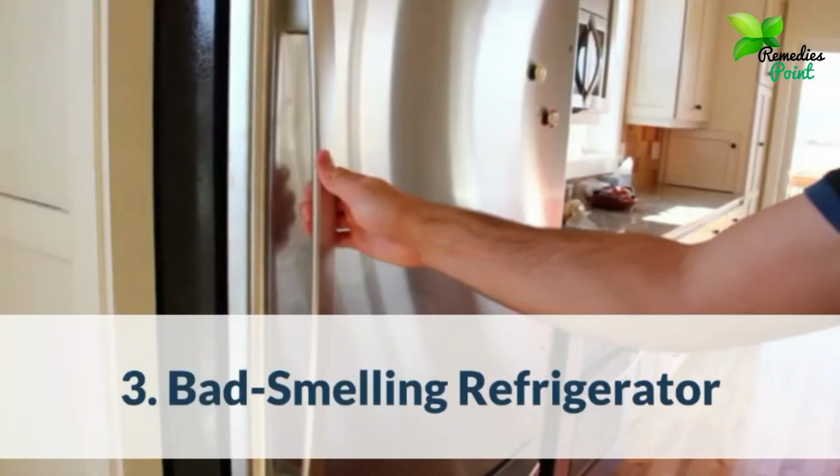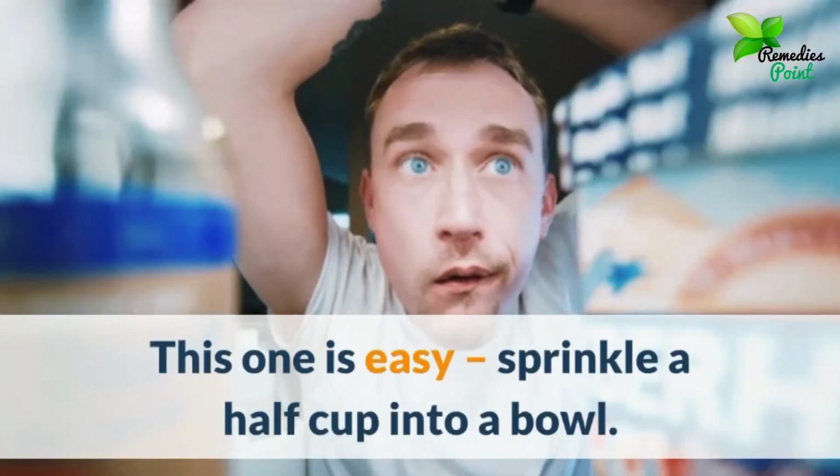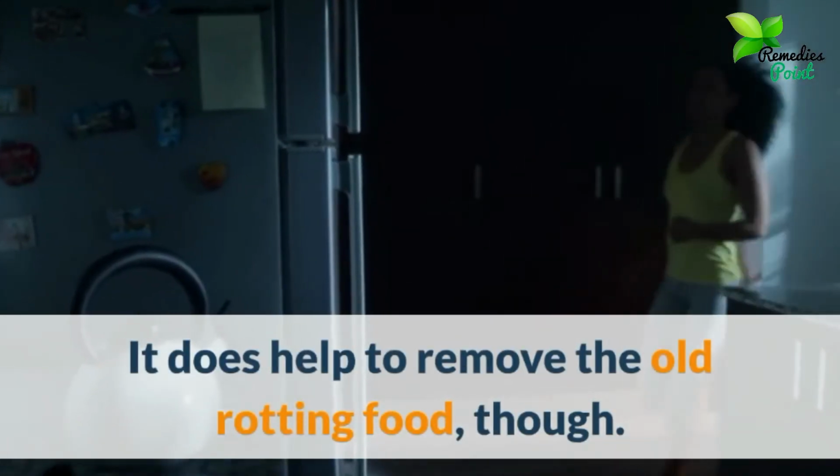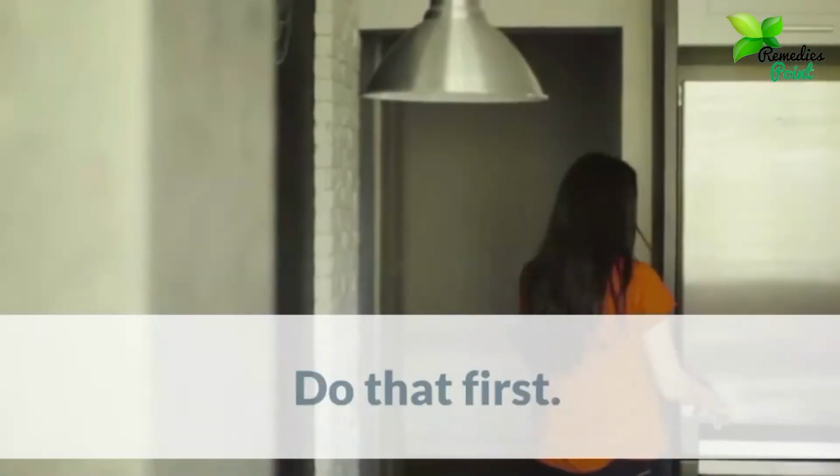Number 3. Bad smelling refrigerator. This one is easy. Sprinkle a half cup into a bowl. Place the bowl in the refrigerator. It does help to remove the old rotting food, though, so do that first.